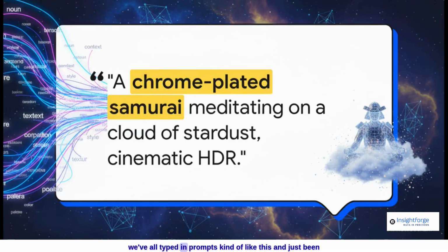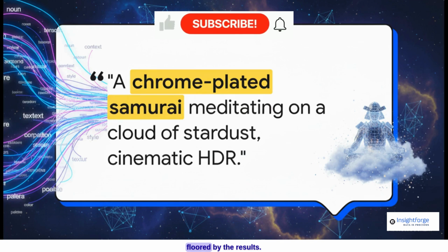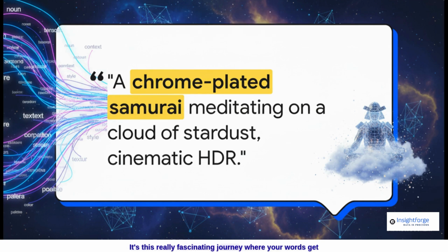So, we've all typed in prompts kind of like this and just been floored by the results. But that incredible leap from text to a picture, it isn't magic at all. It's this really fascinating journey where your words get translated, pulled apart, and then totally rebuilt into a perfect set of instructions for the AI.